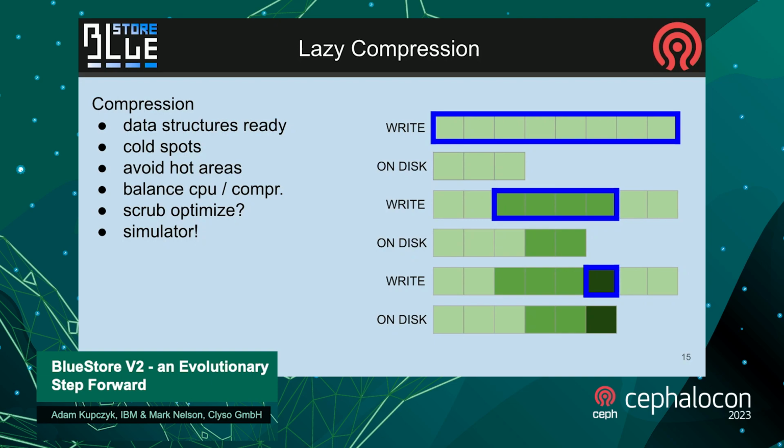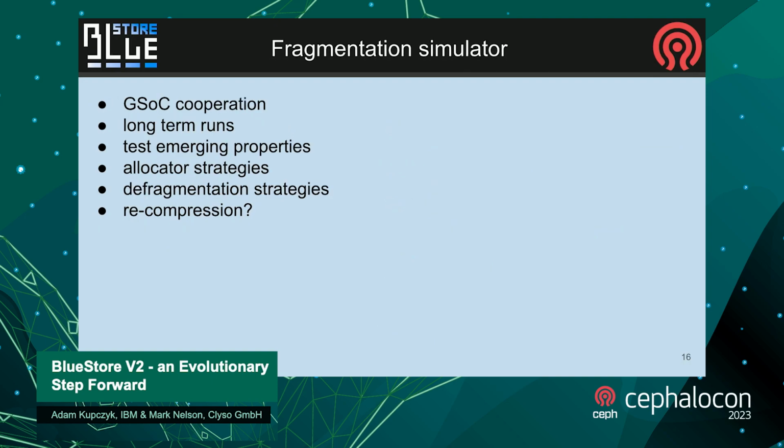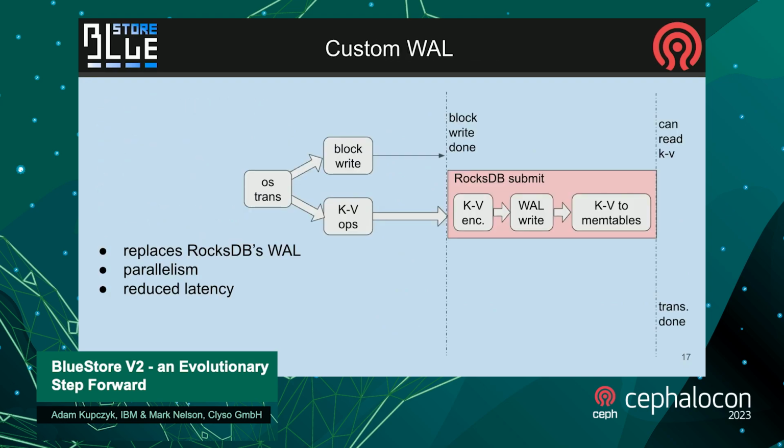And again, the same simulator from the previous part after adaptation should be able to give us prediction how good we are doing with lazy compression. Another important addition concept by Igor Fedotov. That's a custom write-ahead log.